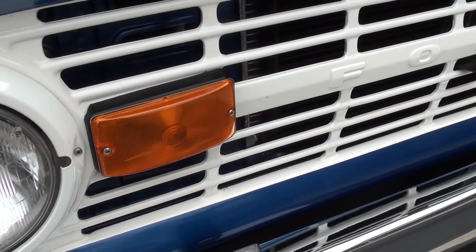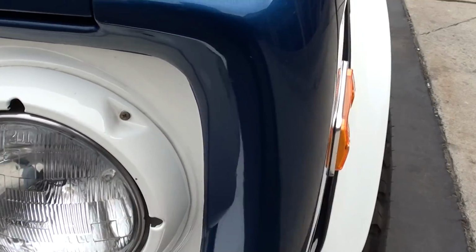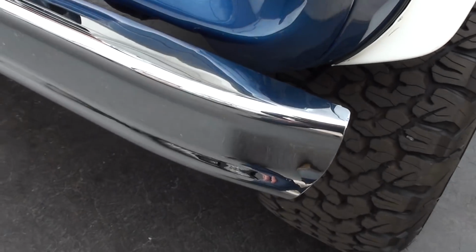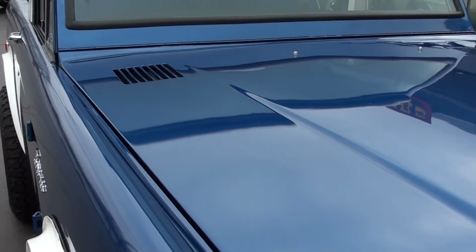Truck runs and drives out good. Just a good truck. I'd probably put about 4 or 5 miles on it. He actually had it down there for a little Bronco meet. I bought it at a show in Tennessee. He was down for a little Bronco meet down there.